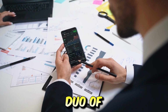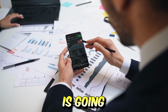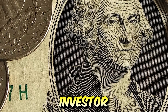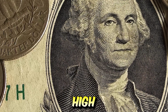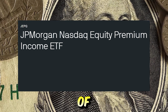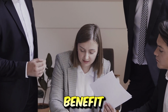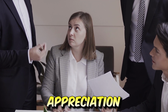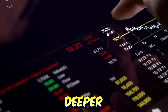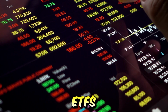The powerful duo of high yield and massive dividend growth and price appreciation is going to be the VIG ETF and the JEPQ ETF. An investor would be getting the best of both worlds with a high-yielding dividend ETF like JEPQ, which would provide massive amounts of income on a monthly basis. But on top of that, an investor would also benefit from the massive capital appreciation and dividend growth from an ETF like VIG. Let's go ahead and dig a little bit deeper into both VIG and the JEPQ ETF and see what both ETFs have to offer.